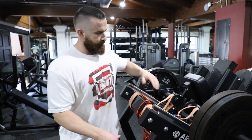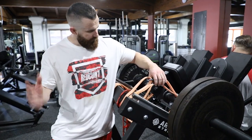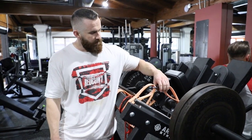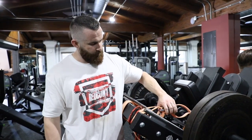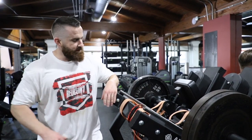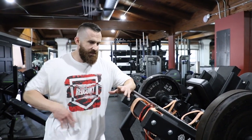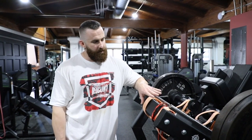So for a general rule of thumb, this is a band from Elite FTS. It's their heavy band, I think, the orange one, obviously they're all the same for this color. So if maybe you're doing anywhere from 2 to 4 plates for your working sets, one band tends to work pretty good. As you go above 6, 7 or so plates, we go to 2 bands. So basically it's not an exact science, or does it need to be, because everyone's bodies are so different as well, but it will always be a percentage of the total load.